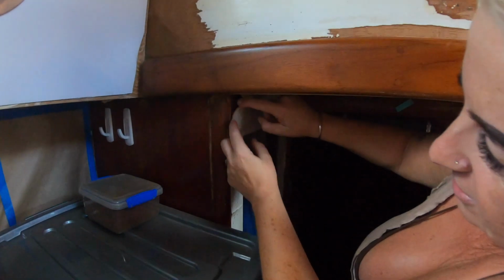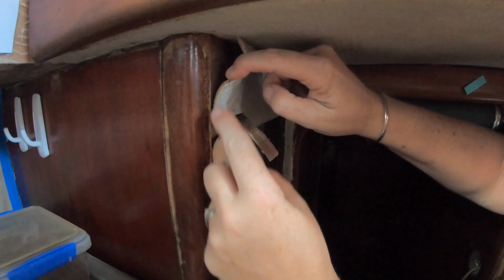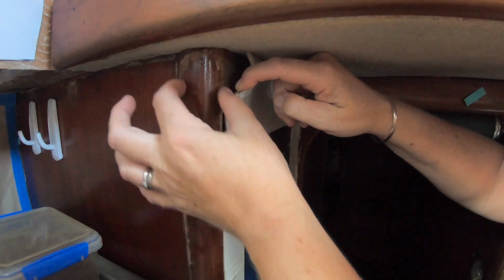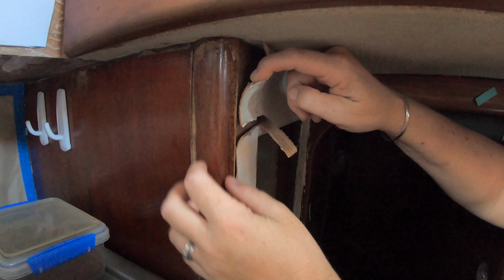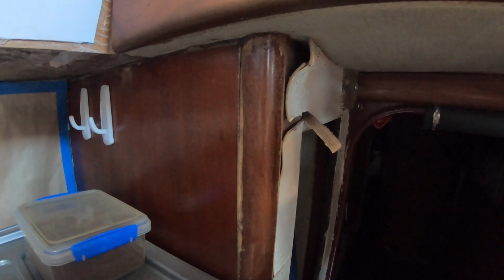There's a lot of this sort of stuff. So basically, you can see it's just falling apart. And then this is all cosmetic. This is all solid timber, so that's all just looking a bit ropey there. We've got more water damage there. These are the sorts of things that we were dealing with.